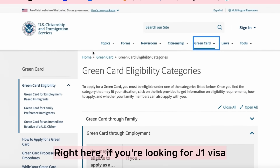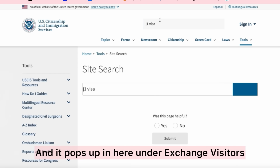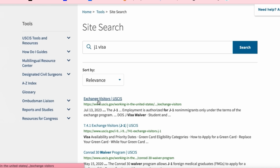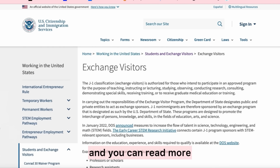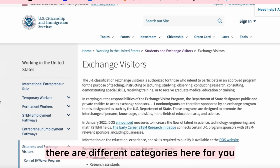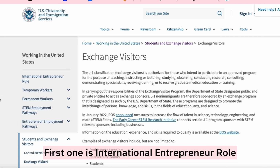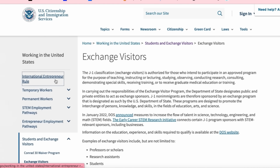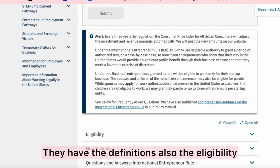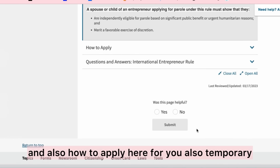Right here, if you're looking for the J1 visa, it will pop up under exchange visitors, and you can read more about working in the United States. So there are different categories here for you to come here and work. There are also different things that we can list out and then go deeper. First one is the international entrepreneur rule. They have the definitions, also the eligibility, and also how to apply.